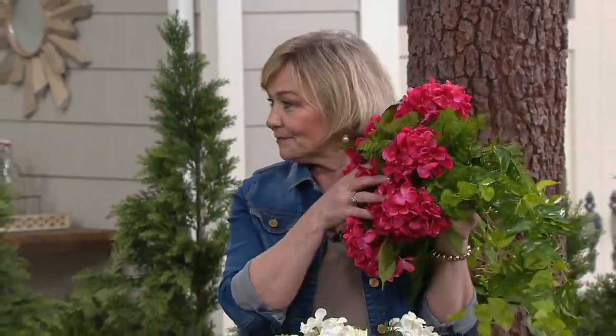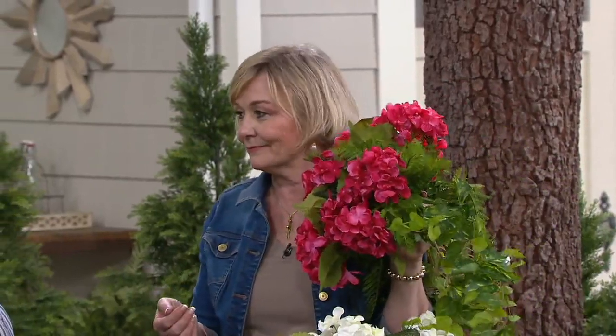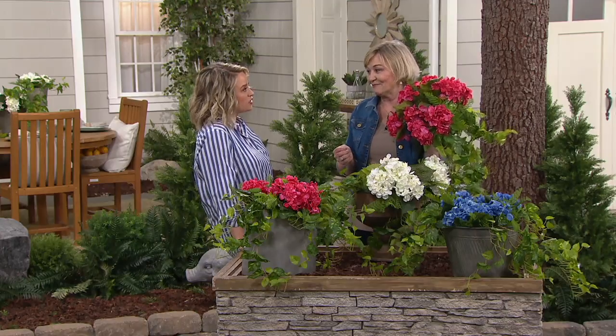Well, and it doesn't compete. There's no fragrance like with some flowers when you're serving a meal, and you just wonder, is it going to overwhelm the smell of the food? No, when you do faux anything on a table, you don't have to worry about that.